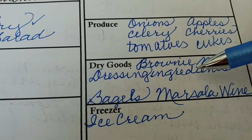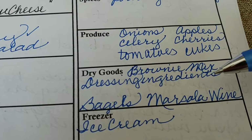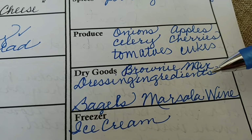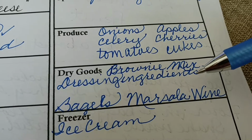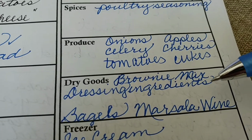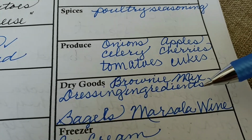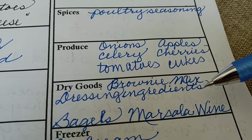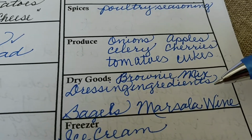My dry goods, I want a brownie mix because I'm going to make some brownies this week. For the dressing, I think I have enough cornbread in the freezer, but I'll check and make sure, because whatever I don't have for the dressing ingredients, I will do from scratch. So I'll need to check those and make sure that I have everything I need. If you're a new mom, you may even want to use stovetop. Hey, I'm not hating it. There are days I will go to that.